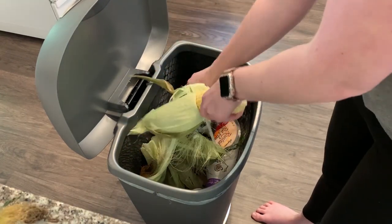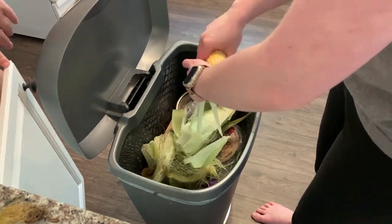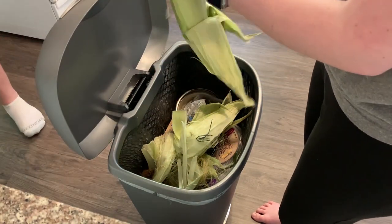It would have been a perfect night to do some grilling, and I'm sure that a lot of you who have an outdoor space have been using it a lot more while in quarantine, just for an excuse to get out of the house and enjoy a little bit of fresh air.